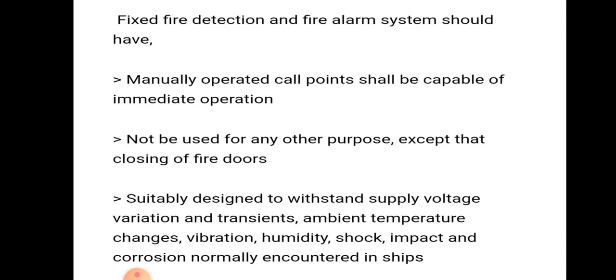The fixed fire detection and fire alarm system should have manually operated call points, and these should be capable of immediate operation, and not be used for any other purpose except the closing of fire doors. They should be suitably designed to withstand supply voltage variation and transients, ambient temperature changes, vibration, humidity, shock, impact and corrosion normally encountered in ship.